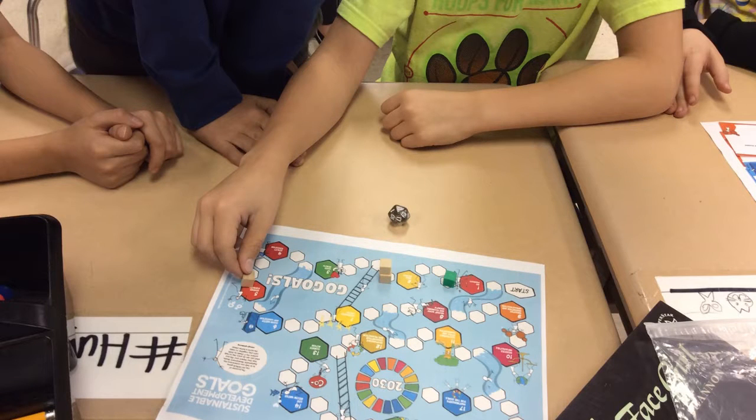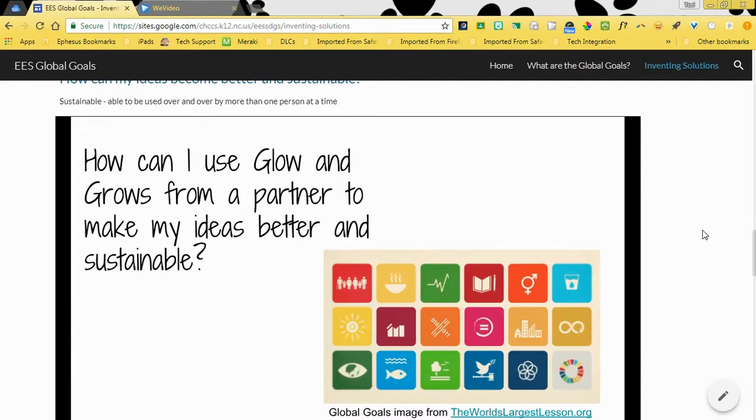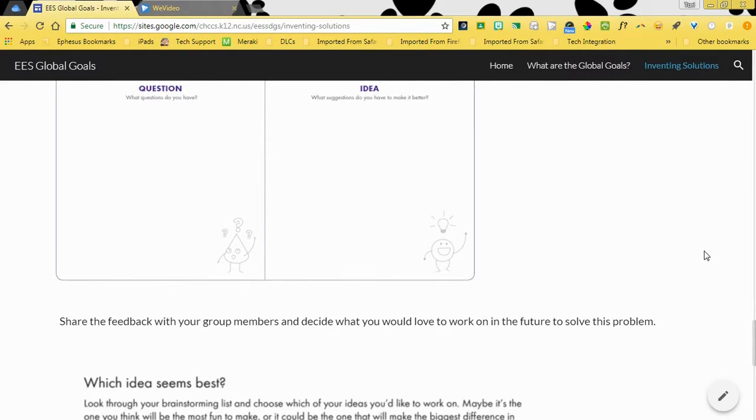They learned about it more in depth with a board game that gave them concrete examples, and then they learned to create an idea that could actually solve it and work in groups based on who had the same global goal in mind. They provided feedback to each other and documented their progress and their thinking on their graphic organizers and in Seesaw in the form of video reflections.